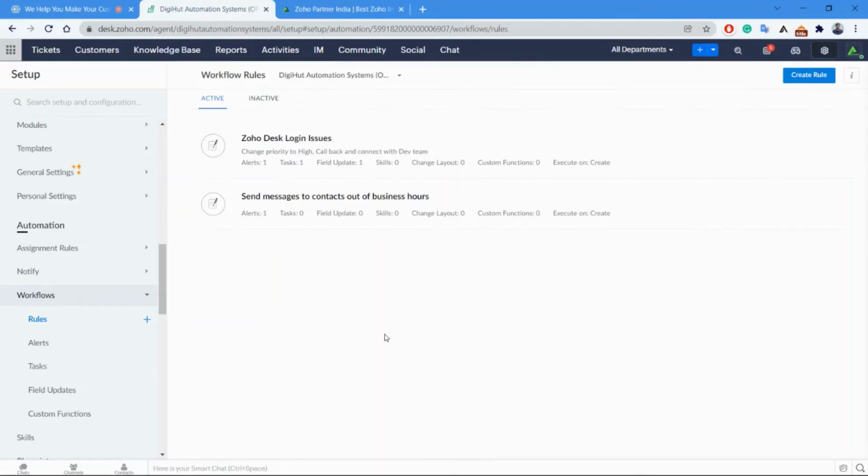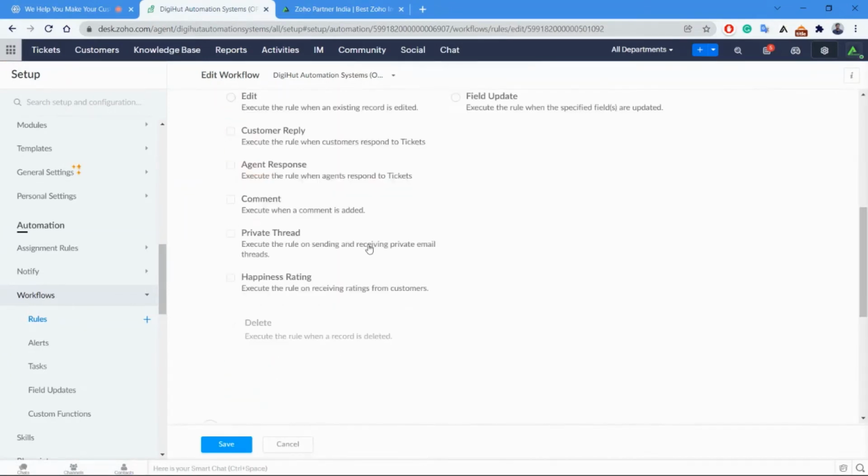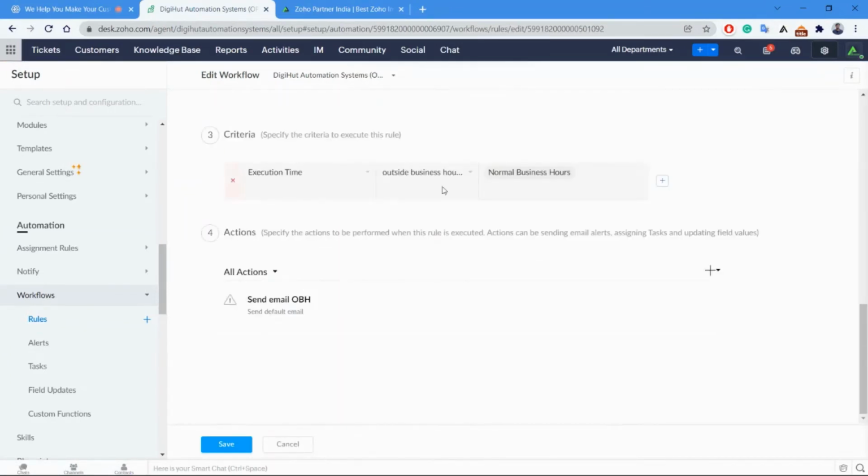So that means if somebody is reaching out to me outside the business hours, I want to send out an email to these people saying that we are not serving at this moment. Please try to reach out to us maybe after 2 days. So I have just configured a workflow saying that send messages to these business hours, and I have execution time is outside business hours, and from the normal business hours, and I have set an action saying that send an email outside business hours. So this way you can configure multiple workflows.